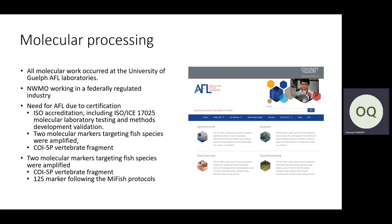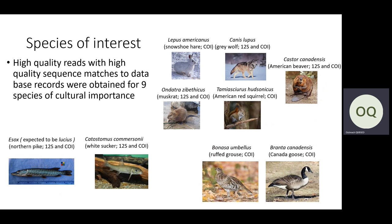This is a highly regulated industry, so we didn't do the sequencing in my lab. We have at the University of Guelph the Agriculture and Food Lab, which is an ISO 17025 accredited lab to do this kind of molecular work with sterile facilities. So all of the sequencing was done there, but the results were sent to us to interpret and report.